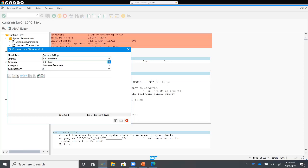So that way I can select the different impact, urgency, and then category here. For example, I'm gonna select software here, just an example, and for subcategory, I don't have one necessary for query, so I'm just gonna select one for operation, just for the demo today. Then I'm gonna put query is failing, just an example. Once you type the short text and all the categorization items, it's as simple as clicking on the send and save button, and this will automatically initiate the incident in ServiceNow, okay? It does not require ITSM configured in Solution Manager for you to consume this scenario. So the user then clicks on save and send.